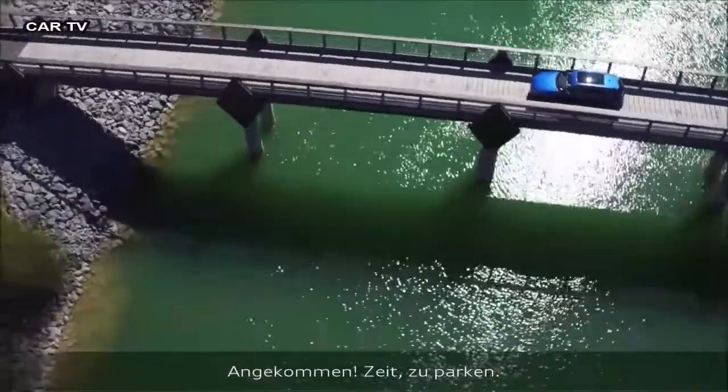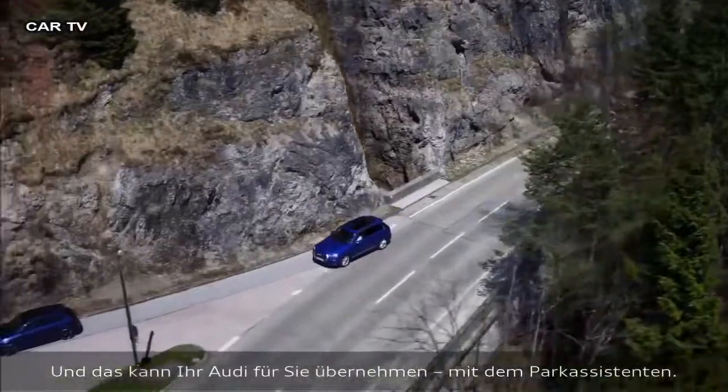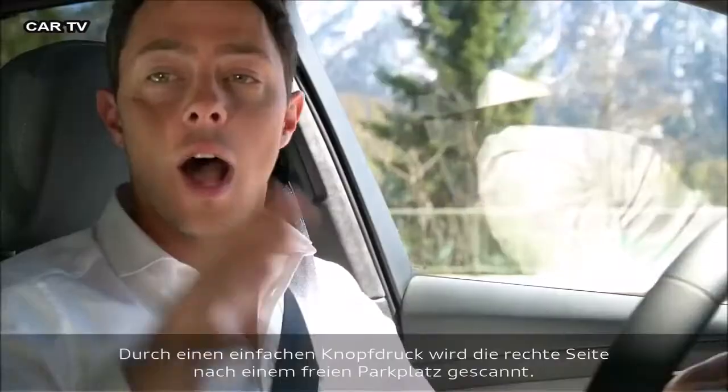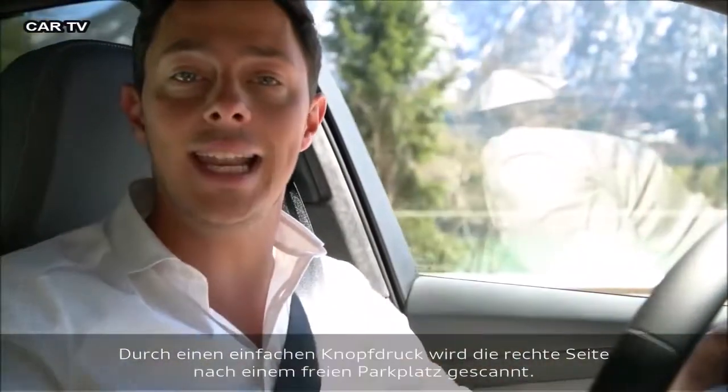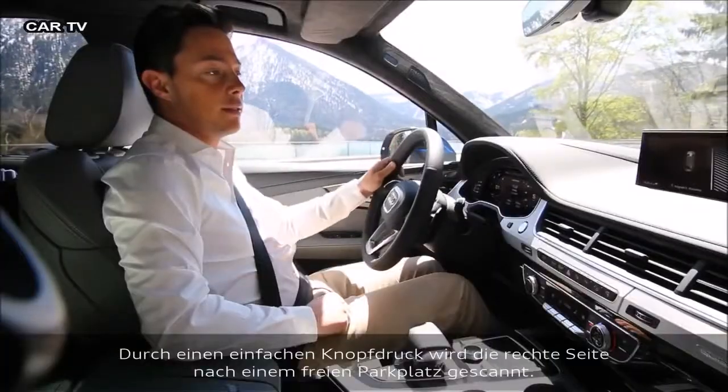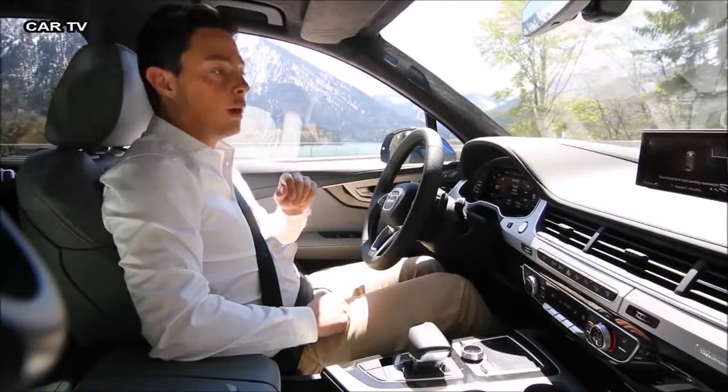We've arrived, time to park up, and Audi will do this for you thanks to the Park Assist. Simply pressing this button, ultrasonic sensors are scanning the area to my right hand side looking for a parking space. It's found one, now I need to just follow the simple instructions.